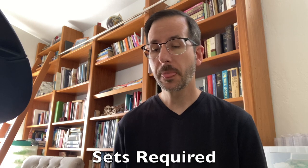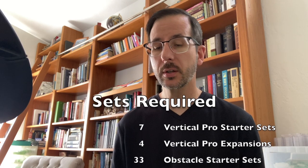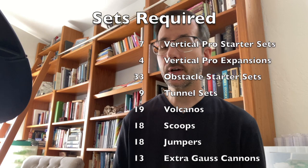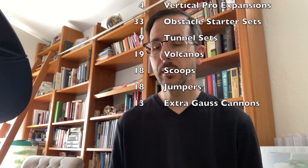Let's answer the related question. How many GraviTrax sets did it take to build Poindexter, the marble computer? It took parts from 7 Vertical Pro starter sets, 4 Vertical Pro expansion sets, 33 obstacle starter sets, 9 tunnel sets, 19 volcanoes, 18 scoops, 18 jumpers, and 13 more Gauss cannons. It has a total of 53 Gauss cannons, and that's why it takes over 10 minutes to reset it each time I run it. I do not like resetting Gauss cannons.